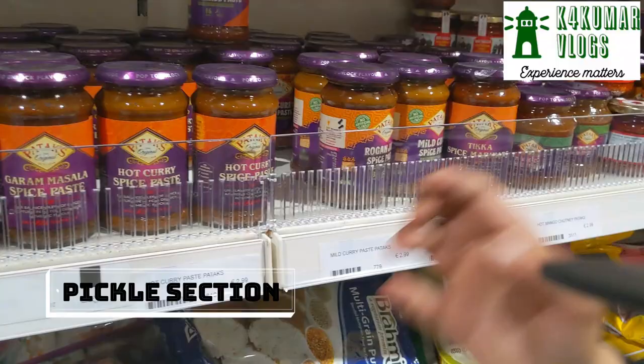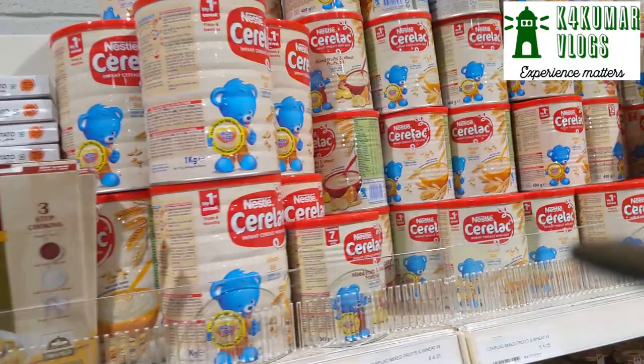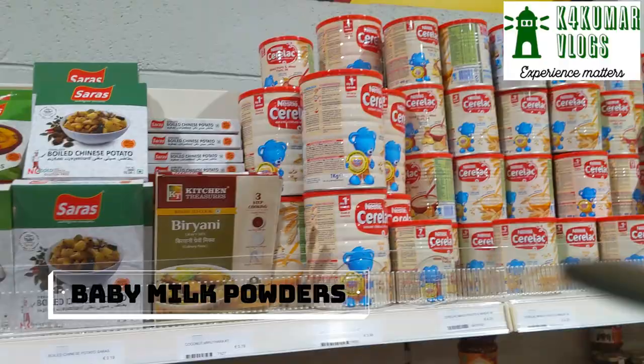And up here we have Priya. These are all the Priya pickles. We have a full row of just pickles of different brands, as you can see, and chili or red chili paste. And up here we have baby food, Nestle, Cerelac, as you can see.